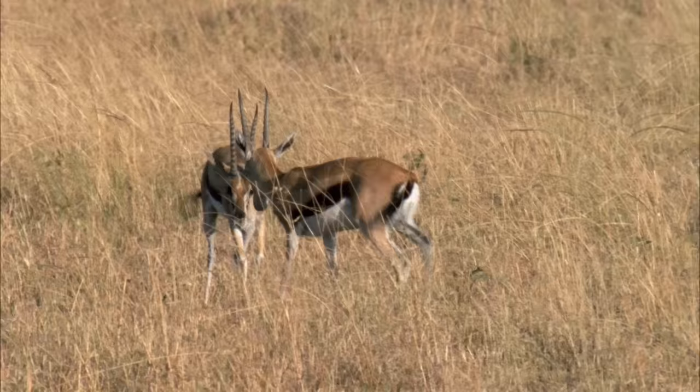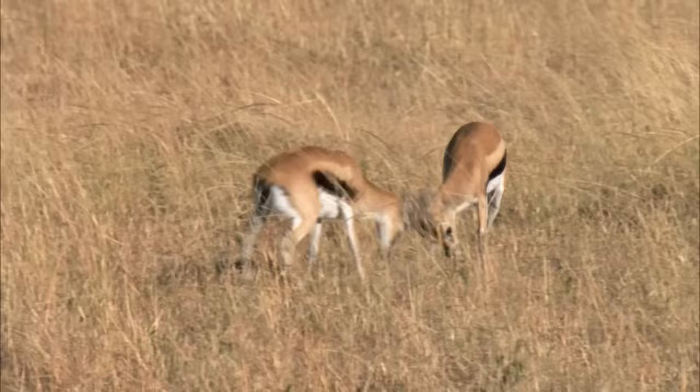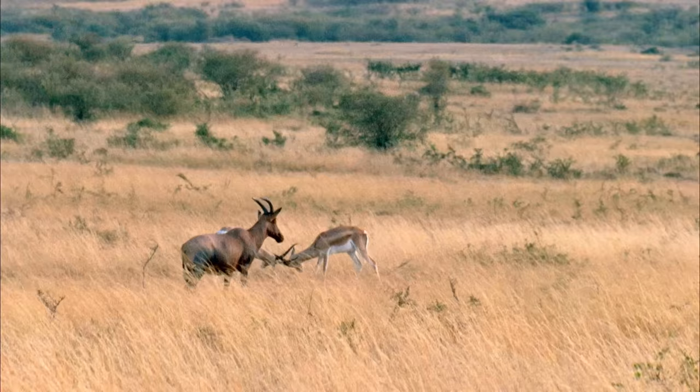When it's mating season, they establish breeding grounds by leaving their scent in an unusual manner, secreting a smelly substance from a gland below its eye. The Thompson's gazelle sticks the stuff on grass stems to ward off male interlopers and attract females.